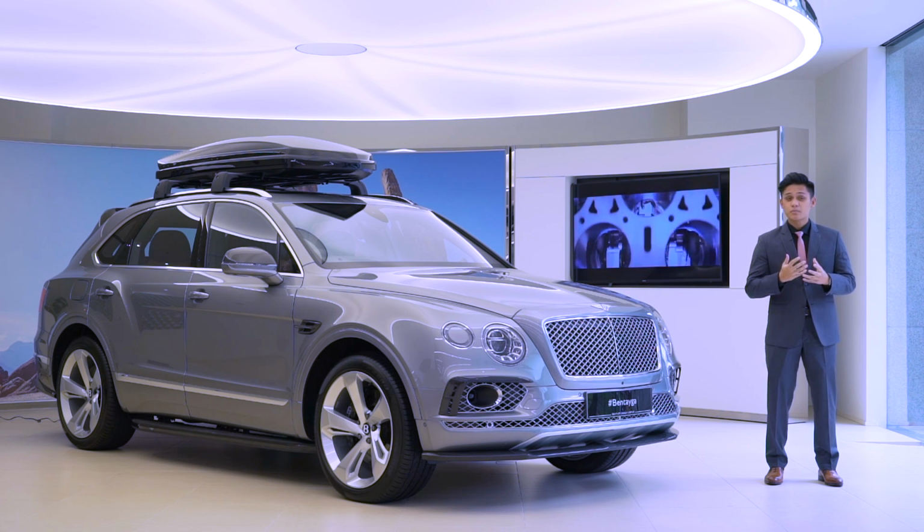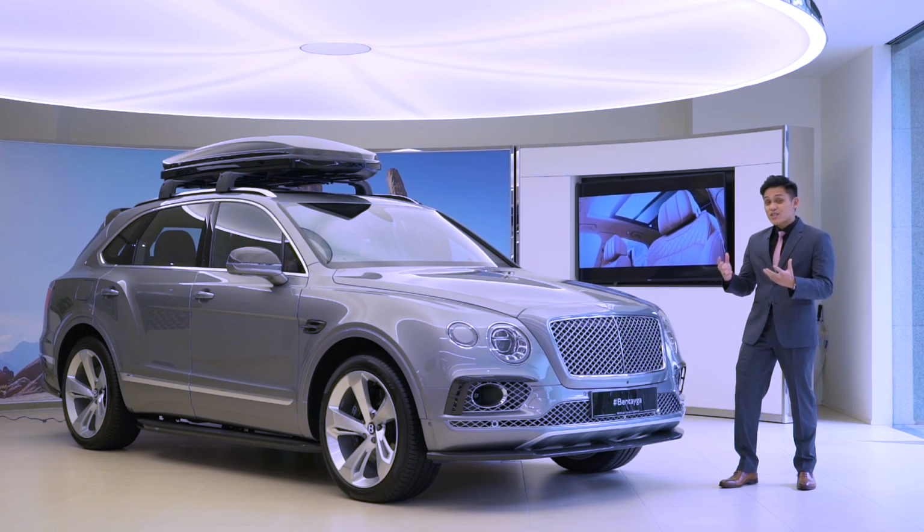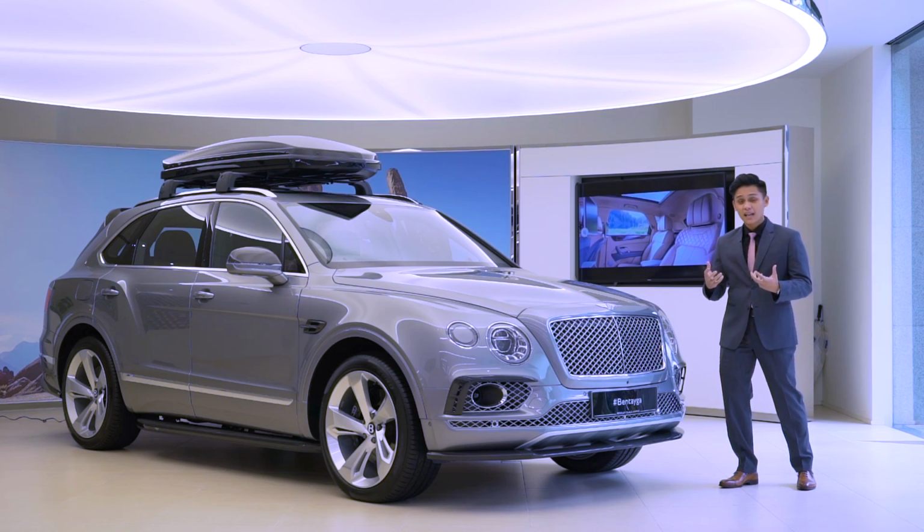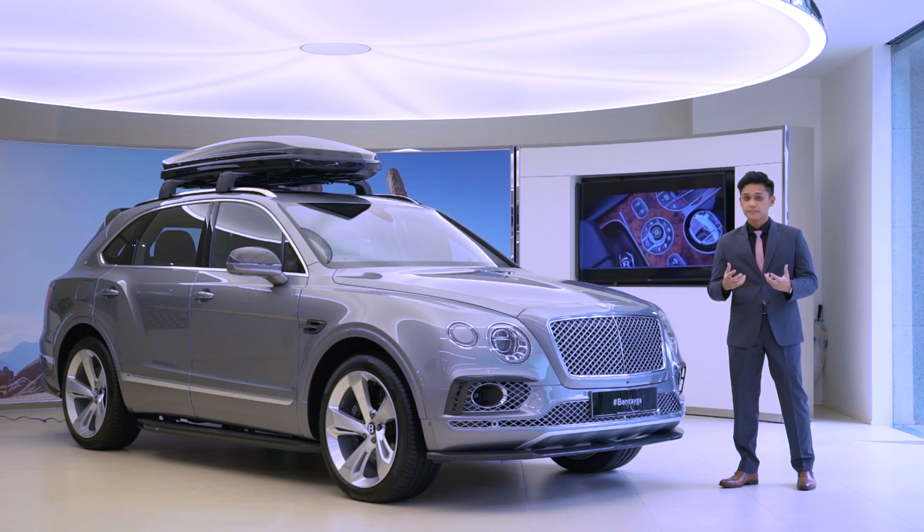There are certain things and certain cars in life that very few people get to enjoy. And if you're in the market looking for a specific kind of luxury and opulence, the Bentley brand has to be at the very top of that list. What we have here is the brand's first ever SUV, and naturally, being a Bentley, it's not gonna look or perform like any other SUVs out there.